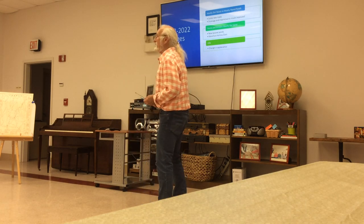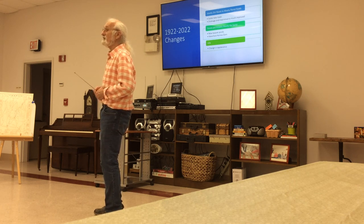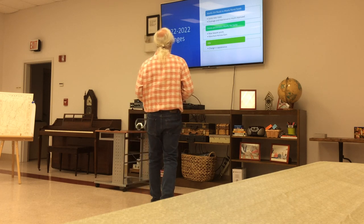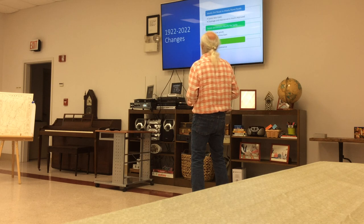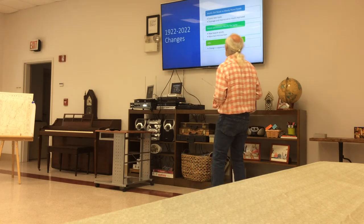So what were the changes between 1922 and 2022? How did the town evolve in terms of the structures? Most of the dirt roads became paved. We had modern drainage systems put in, which solved a lot of those problems.